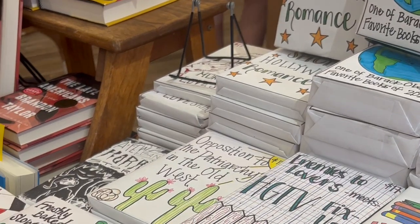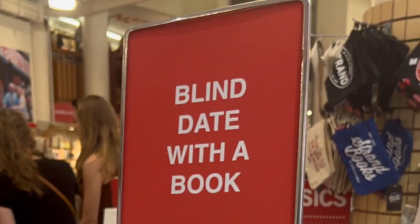Strand. I didn't buy any books. I refrained from buying any books because I brought books with me. I brought three with me and I've not read them yet because we've just been busy. I thought I was going to read more on the plane, but I was sleepy and tried to sleep.